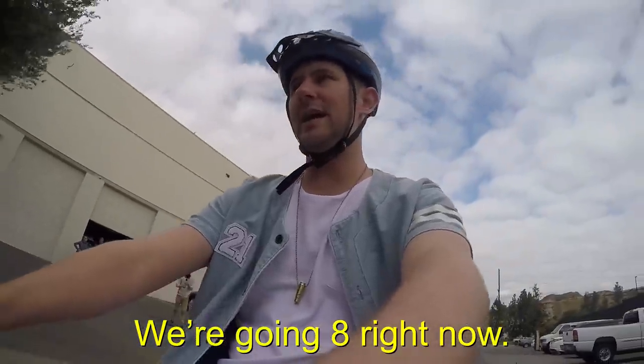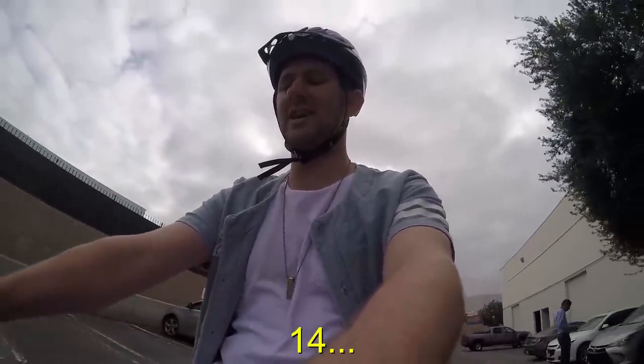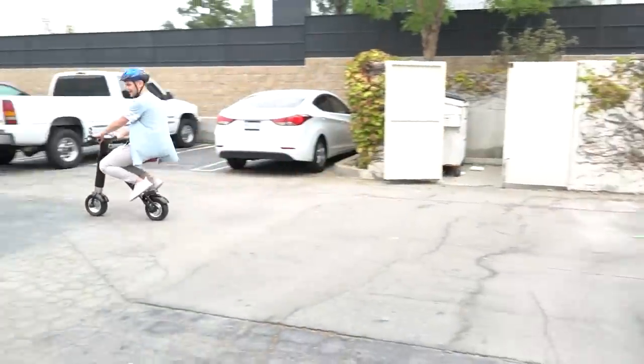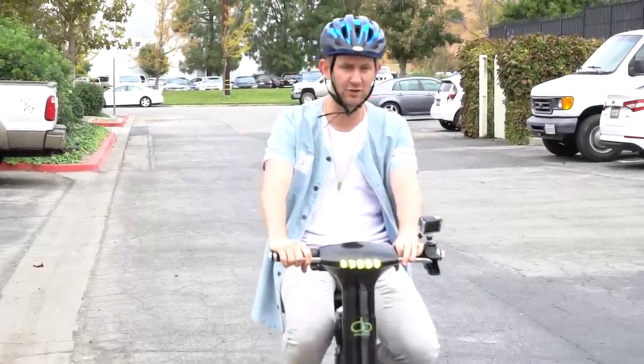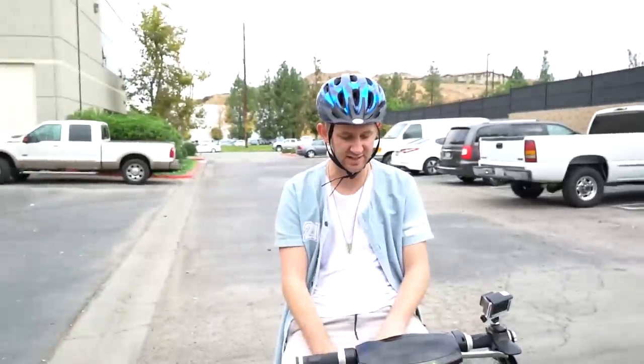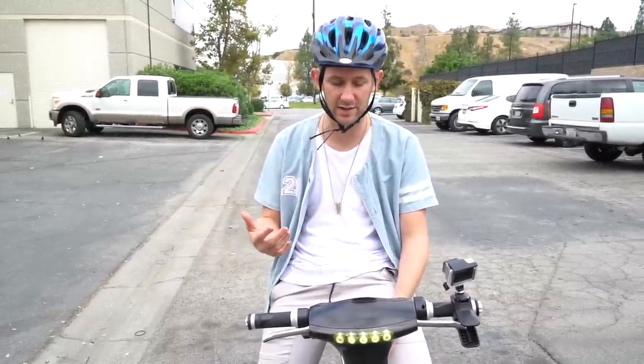We're going 8 right now. Seems like we're maxing out at 8. 13, 14. Slowly, slowly faster. So it seems like it takes a hot minute to get up to there. I went maybe a couple hundred yards and it only got up to 16 miles per hour. And I don't even know if this thing is accurate. I was going pretty quick. That being said, the acceleration curve is so slow, which is fine, especially for new riders, but dude, I want some oomph, you know what I'm saying?